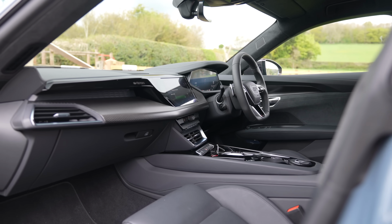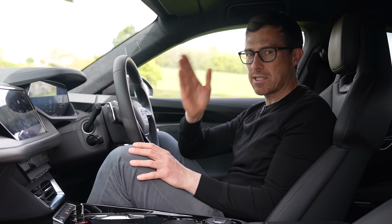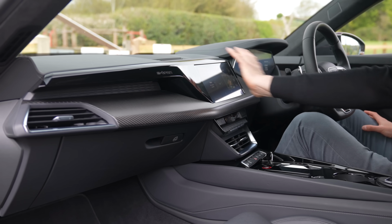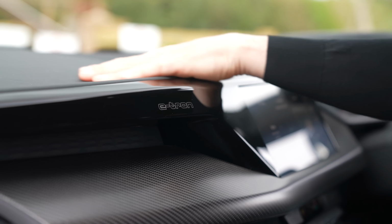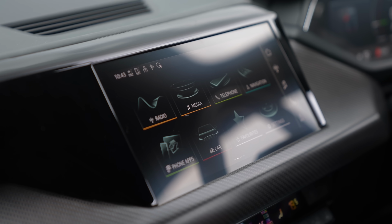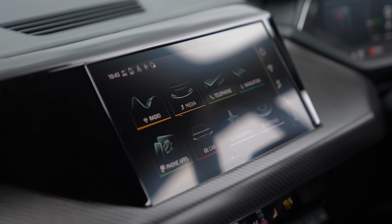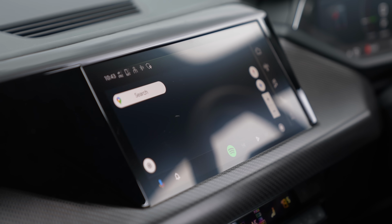I've jumped inside the e-tron now, and Audi makes brilliant interiors, and this is their best interior to date. The design is awesome. I really like the different materials they've used, the structure of it. It's great. And the infotainment system, it's classic Audi. I'm used to this because I've had an RS6, so I know my way around. It's pretty simple to use. To be fair, all I do anyway is plug in my phone and use Android Auto on it.